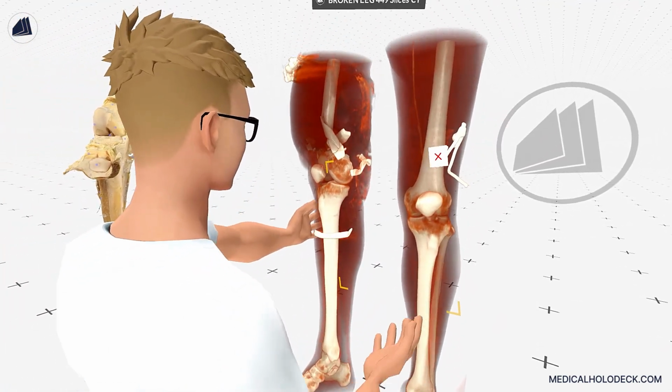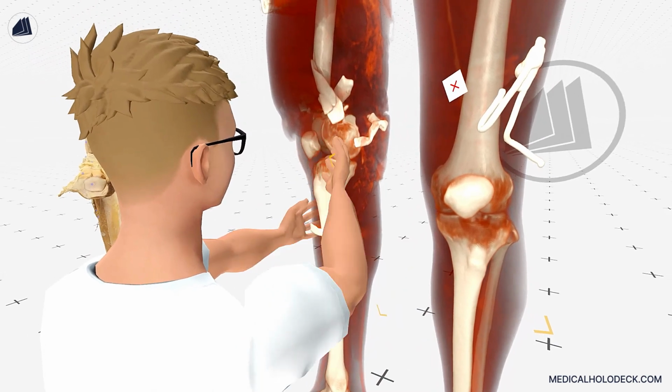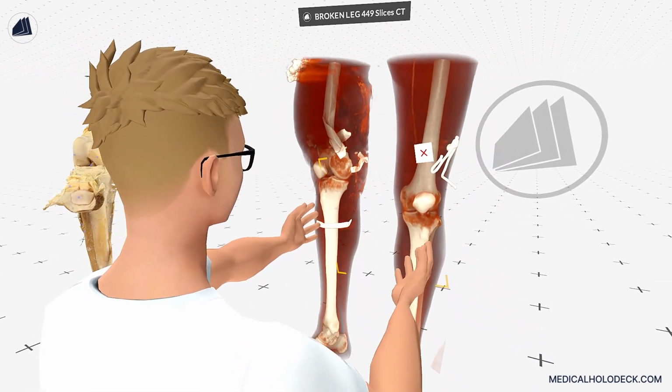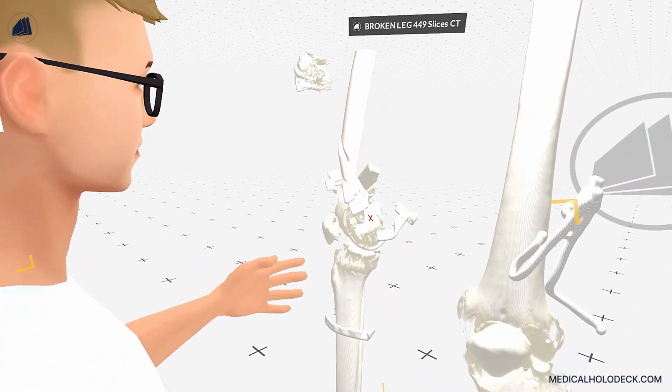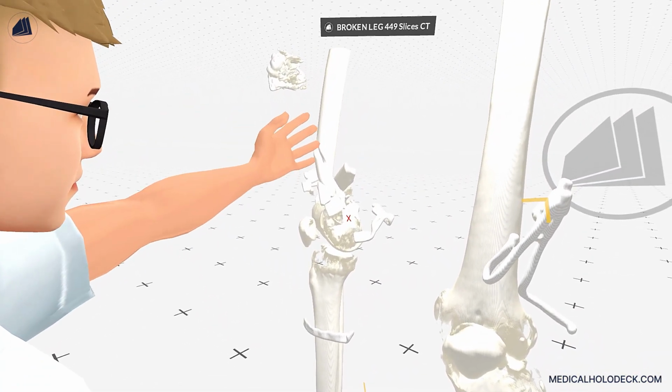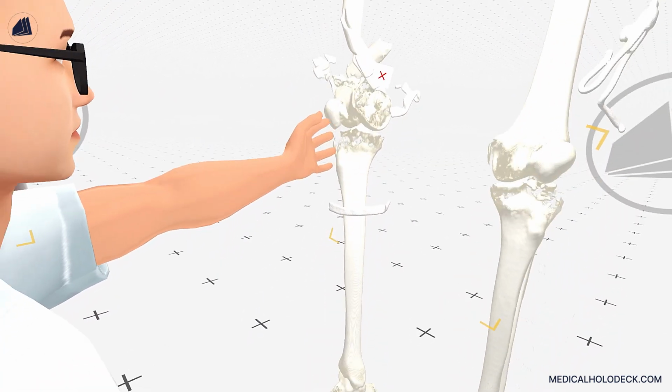Welcome to the introductory lesson about broken knees. In this lesson, we'll provide a brief overview of what happens when a knee is fractured and how it can be treated. The knee joint is one of the most complex and crucial joints in the human body. It consists of the femur, tibia, and the patella, all held together by ligaments and tendons.